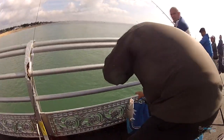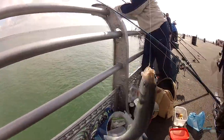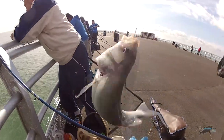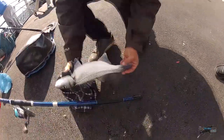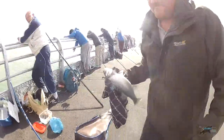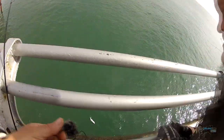Hey guys, chuck it back, that bus is on the side. Yeah. Don't laugh at one. Worth a measure? It's worth a measure. Just under. About 40, that is. How much? About 40 centimetres. That's not bad. Let it go, let it grow.